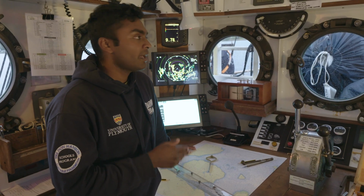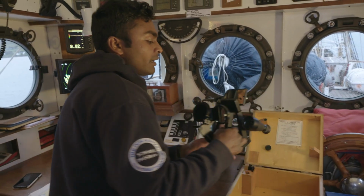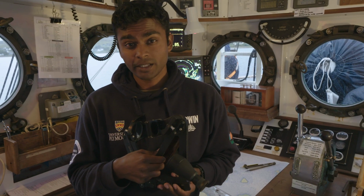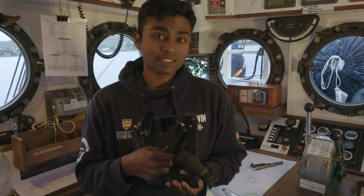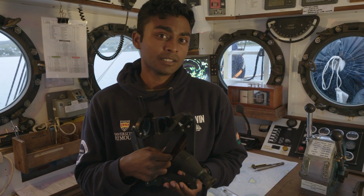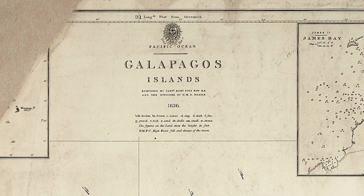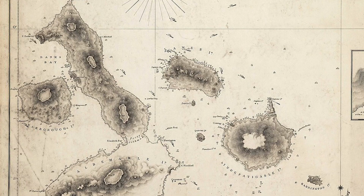Using these charts, an accurate clock known as a chronometer, and a sextant such as this one, the Beagle's officers would have been able to navigate across the world. Navigation back then was hard work. Officers would spend hours every day making numerous observations and calculations in order to ascertain the ship's position. Sometimes, during periods of bad weather, the ship's position would not be known for days. Other times, the Beagle wouldn't even have charts, because they were the ones making them in the first place.